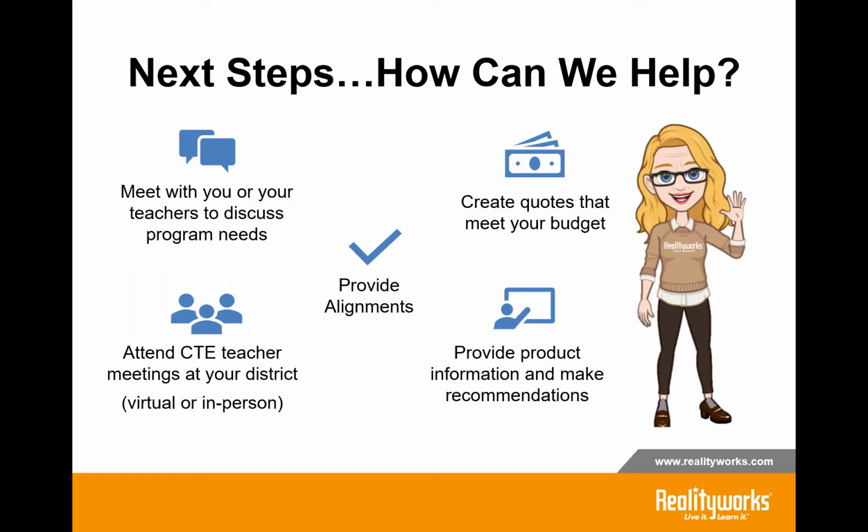And in parting, I don't know if any of you have heard, but my manager recently told me about 15 minutes ago that Queen Elizabeth passed away. And so I just wanted to remember her by saying she had a great quote that says, "Giant leaps often start with small steps," one of her famous quotes. So let Realityworks be a small and easy step in helping you grow your CTE programs.